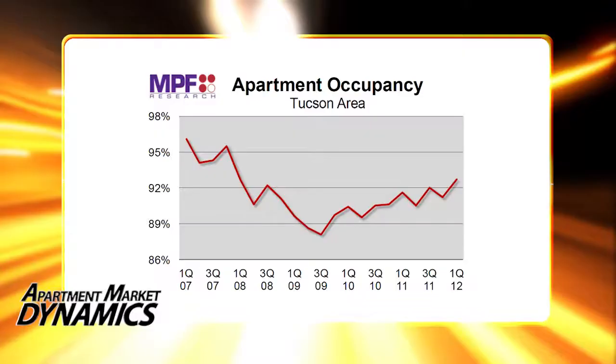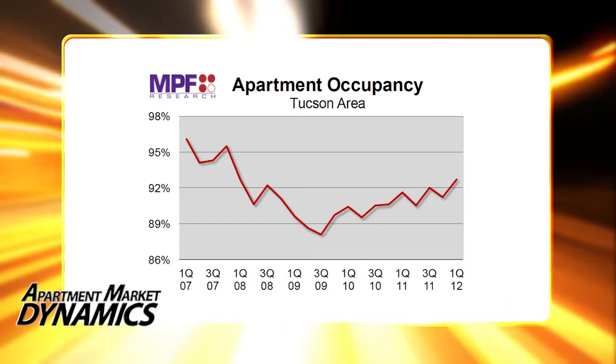So let's rip off the Band-Aid and give you the overall numbers, which don't look so good. Occupancy, moving in the right direction, but still weak, just 92.7%. And of the nation's core 100 markets, Tucson is one of just 16 with an occupancy rate under 93%. Next door, Phoenix is one of them as well, right on par with Tucson at 92.7%.